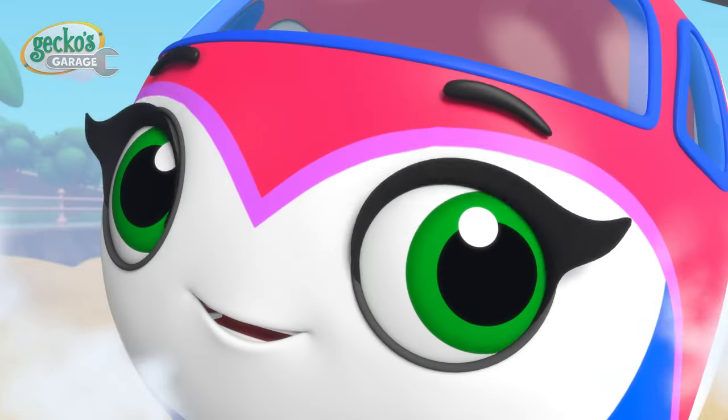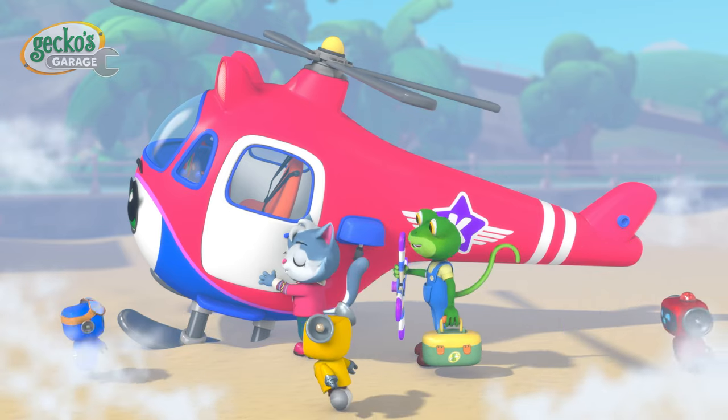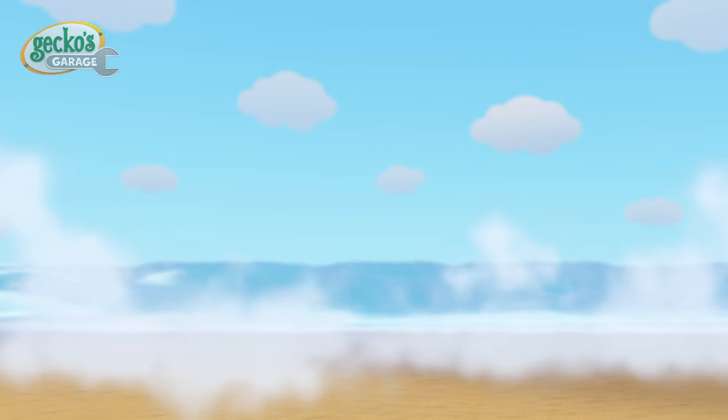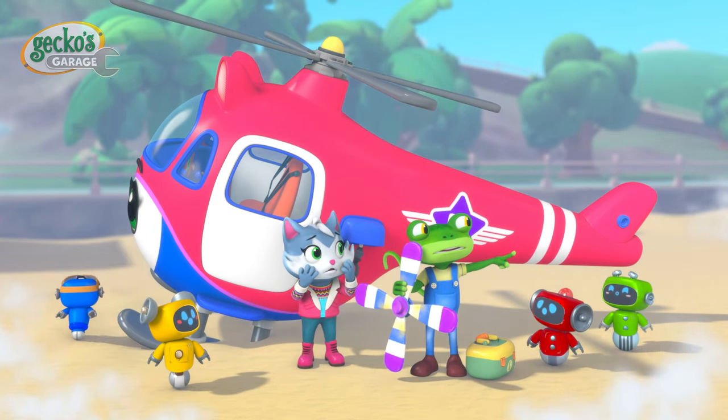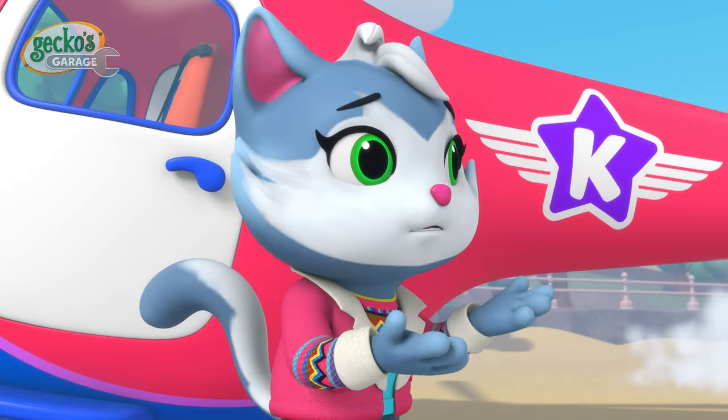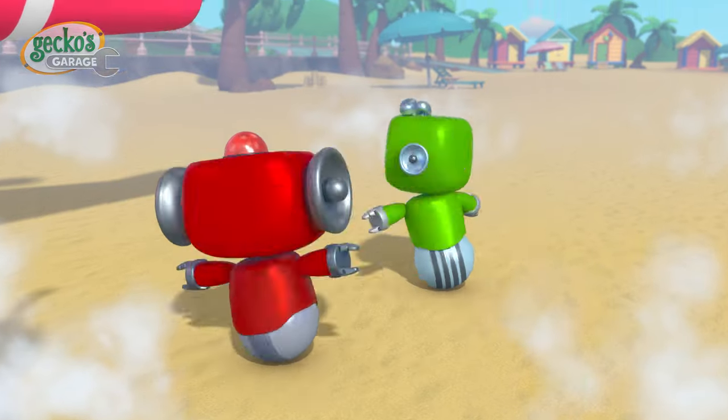We found you! Ay, qué bueno! But look! The tide's coming in! We need to reattach Helena's tail rotor, quick! See, Gecko, without her tail rotor, Helena will spin out of control.